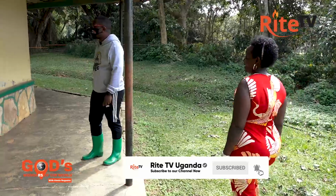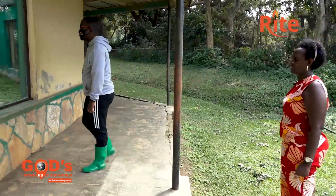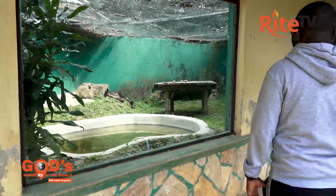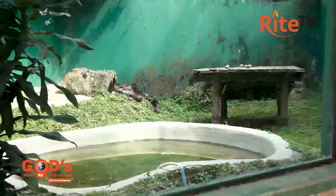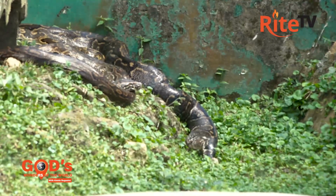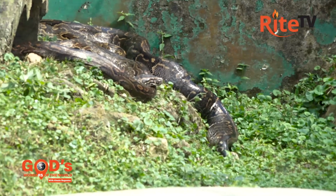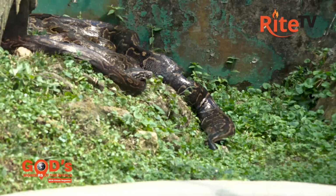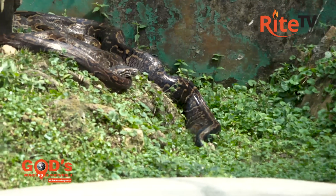My God. What's this one called? We have the African rock python. Python? Yeah, timber. It's called the African rock python. I actually see two. It's so big. And it's the largest snake on the continent of Africa.